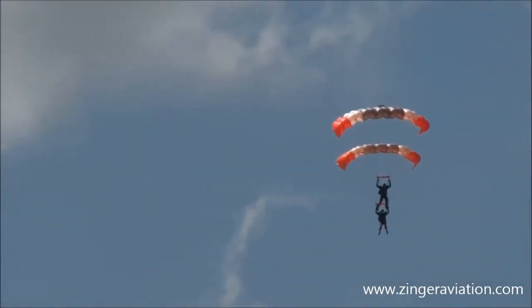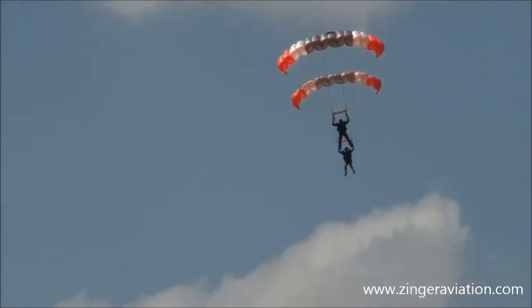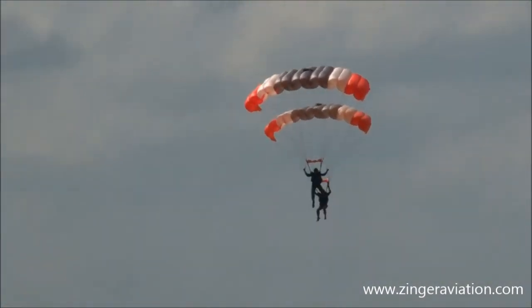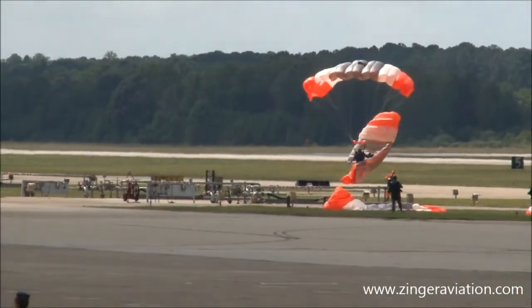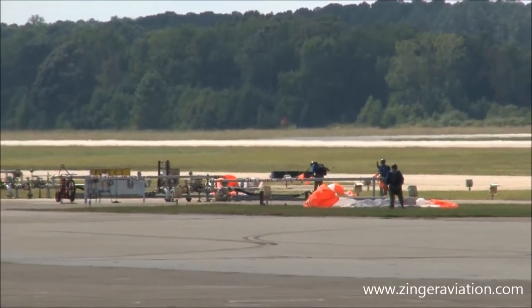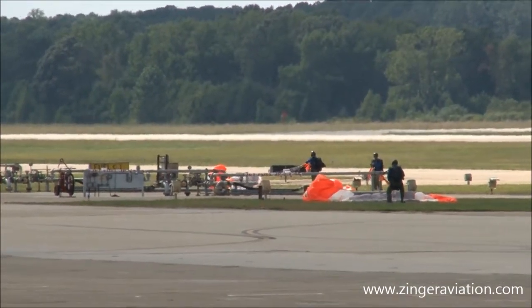High and to the left, two jumpers still in formation. As they approach, I'm going to be very quiet. You might be able to hear the jumper call break before they reach the ground. As they get within 100 feet of the ground, I believe, before they split apart for individual landings. On the ground, those are the skydivers from the Skydive Suffolk team.